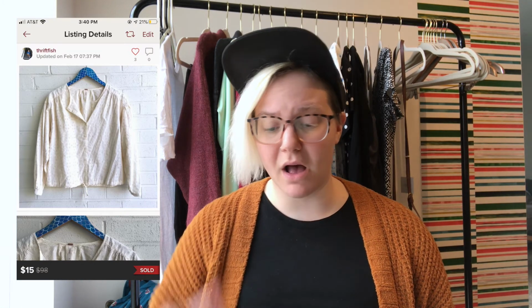Next was a Free People top. This was just a cute eyelet top. Sold within 98 days. Again, it's probably longer than that, but just to give you an idea. Sold for $7. This must have been in a bundle as well. So I think this was in a 3 for $25 bundle, or more than that. I have a constant 3 for $25 sale going on in my closet. Anything $25 or less. If you bundle 3 or more, then it's 3 for $25, but some people will bundle 6 or 9. So I think this sold in a bundle like that.